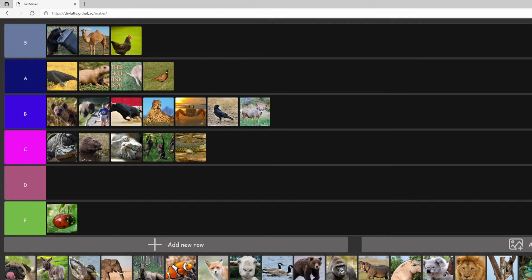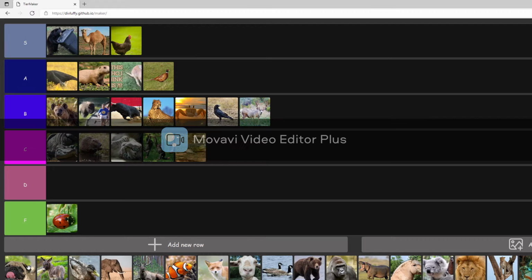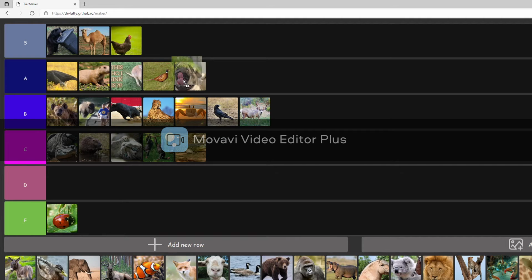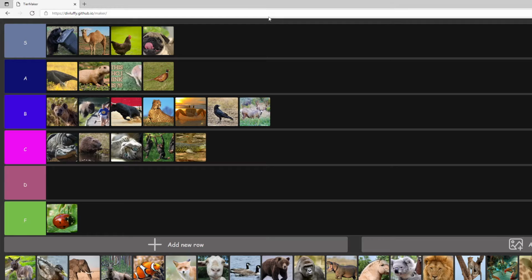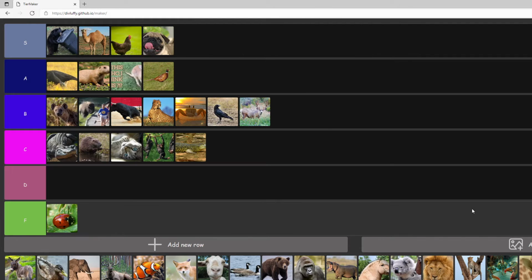Next, we have dogs. I picked a pug for this one for no reason. In general, just a great dog. So yeah, dogs. Dogs are amazing. We're going to have to put dogs in S tier. They're people's best friends. They're cute.